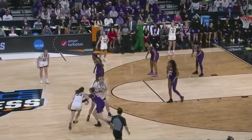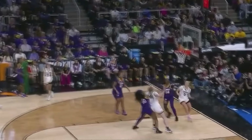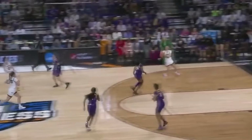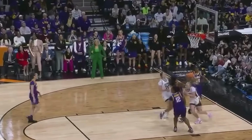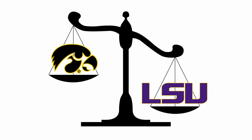For the first half of the first quarter, Clark continued to look for her teammates. She found Martin for a free ball and punished LSU for not getting back quick enough in transition with a quick assist to get 2 points right back. Iowa were off to a hell of a start, but then the game started to swing the other way.